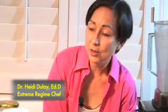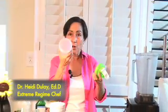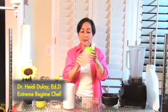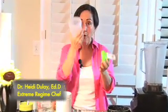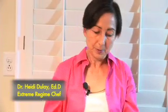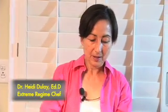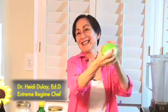Oh, by the way, you can also do this in a shaker. So you can put all the ingredients in a shaker, and instead of blending it, because there's nothing really to grind up, that's another reason for the toddy mix. You can put it all in the shaker, and let's pretend that I'm putting all the ingredients in the shaker. Then you can just shake it. Shake it and take it with you. I often do this when I go to meetings.